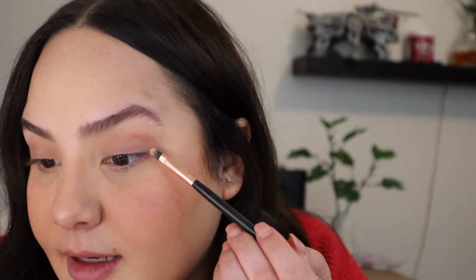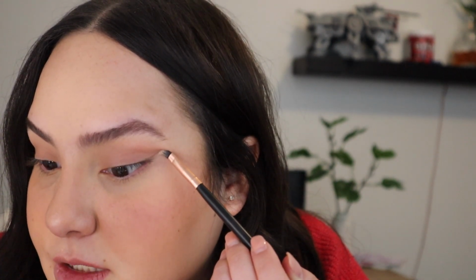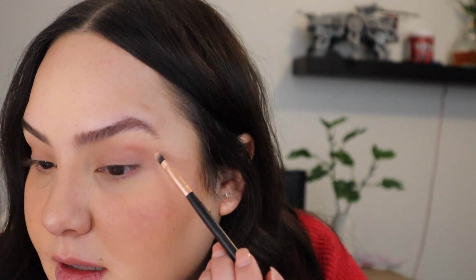But I will add, let me find the brush real quick. For now we're gonna use something that's kind of like a flat brush, and I'm gonna go in with my powder right here. And I'm just gonna clean it up. I'm gonna make it as if I'm doing an eyeliner, but just with my powder. I feel like doing that really cleans my eye up a little bit better.